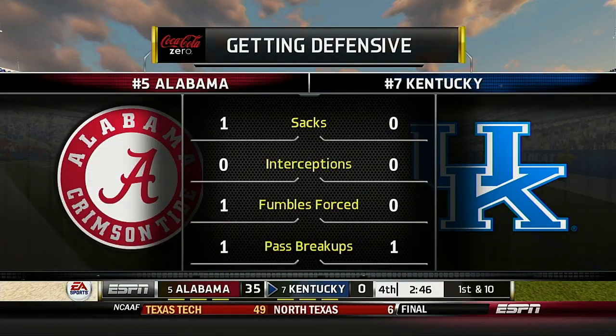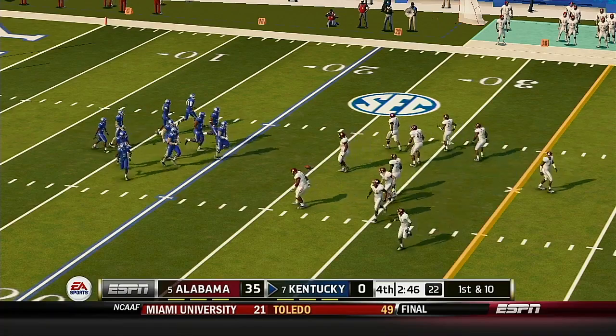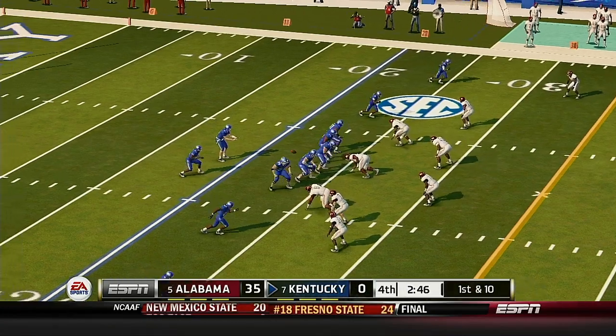Alabama's defense, they've got the it factor. The it factor, the swagger, whatever you want to call it. When they take the field, they know they're better than you. And it's a group of 11, they play like they know they're going to stop you. I don't expect any once-in-a-lifetime rallies here. But that being said, we could still see some exciting plays. Less than 3 minutes in the game.